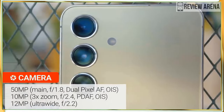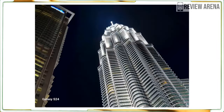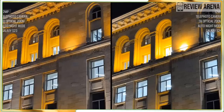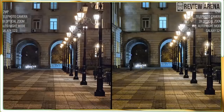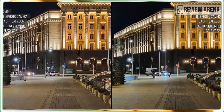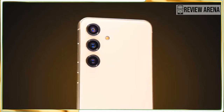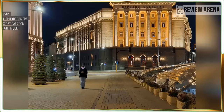Sure, the Galaxy S24 Ultra is our top camera phone, but that doesn't mean the Galaxy S24 is a slouch. Most of the great work Samsung has done improving its image processing carries through here. Photos I shot with the Galaxy S24 look better, more natural than photos taken with either the Galaxy S23 or my iPhone 15. You also get a real zoom lens with the Galaxy S24 and it helps a great deal.